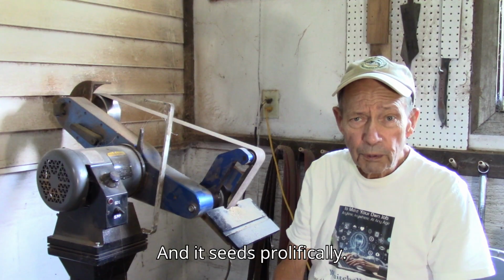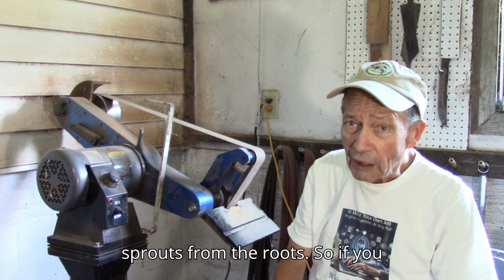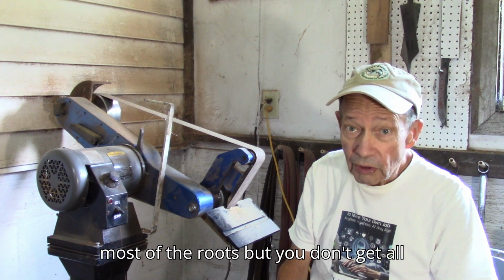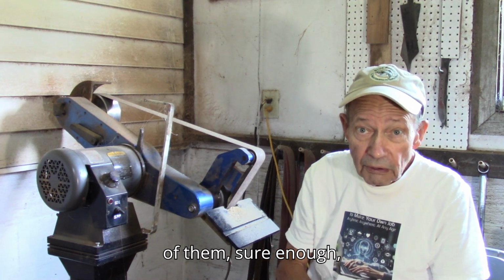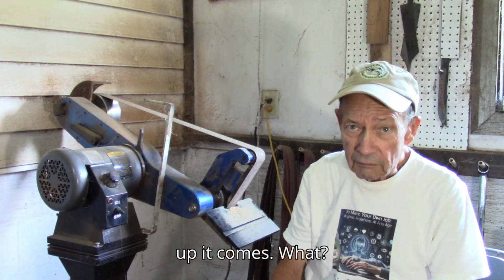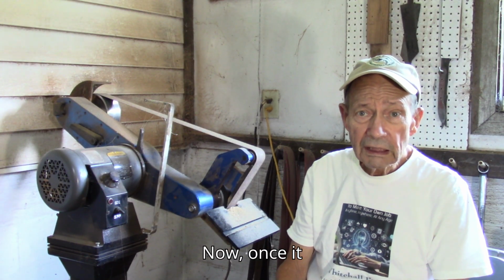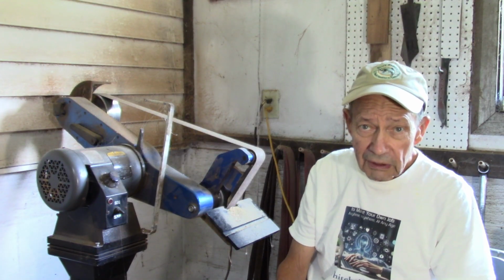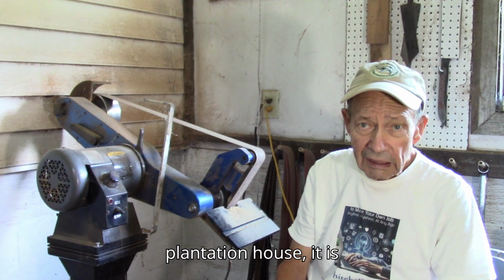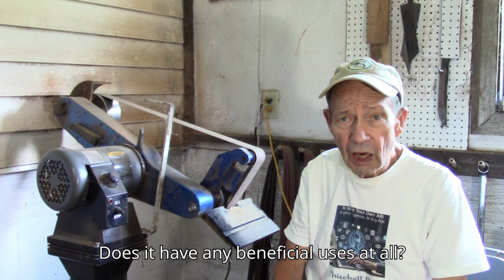And it seeds prolifically. Not only that, but it also sprouts from the roots. So if you pull up a piece of plant and you get most of the roots, but you don't get all of them, sure enough, up it comes. Now, once it gets loose in a river bottom, or in a creek bottom, or around a plantation house, it is literally there forever.